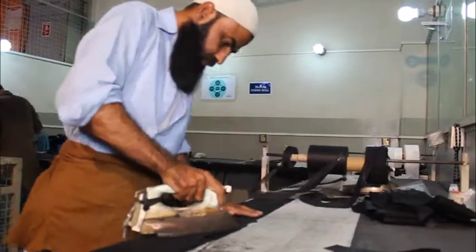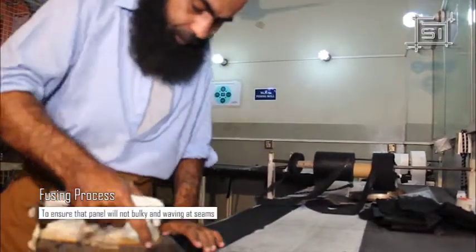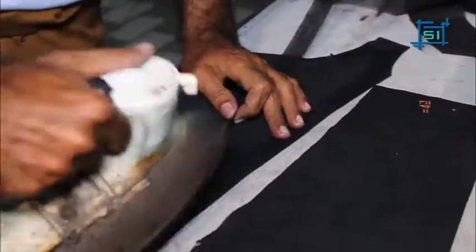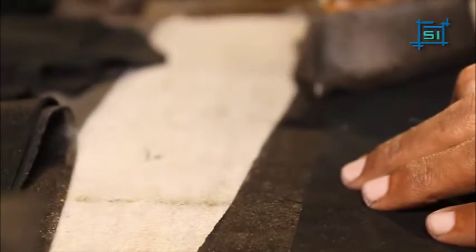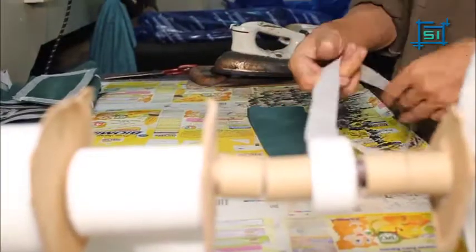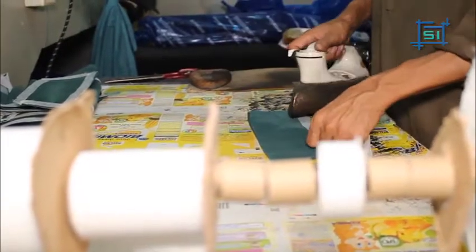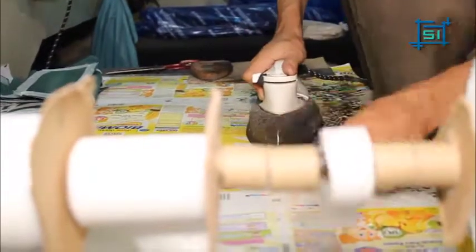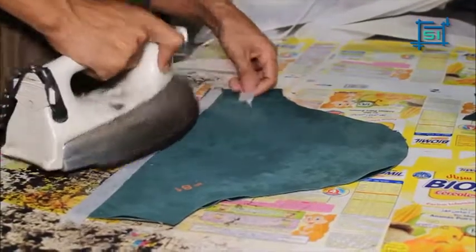Fusing process. The fusing process ensures that the leathers are joined together without any hassle or worry about the bulking or waving of the material. The leathers are attached by the interlining. Fusing process is an effective method for strength and accuracy of stitching.